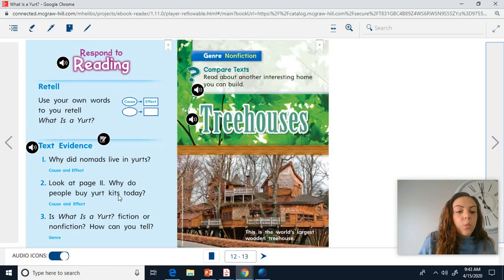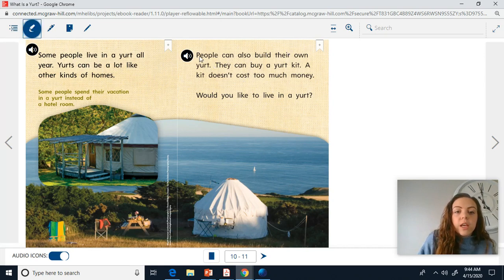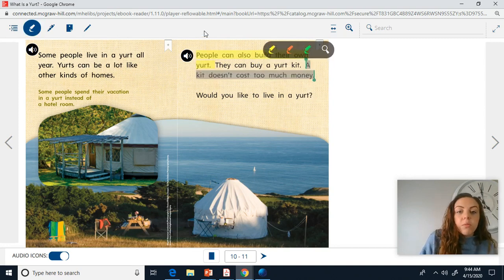Look at page 2. Why do people buy yurt kits today? Page 11, I'm sorry. Why do people buy kits today? Remember we talked about, oh, look, they're on vacation. They buy a yurt kit so they can use it just like a tent. They go out camping, they go on vacation, and they want it to be a yurt. Okay, so right here. And it also says they want to build their own yurt. And it's because kits don't cost too much money. So they buy the kit because it's not that expensive, probably less expensive than hotel rooms. And right here, some people spend their vacation in a yurt.